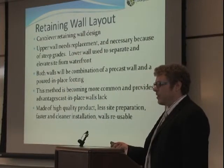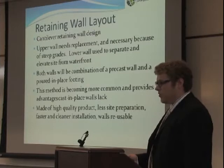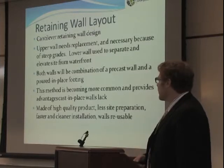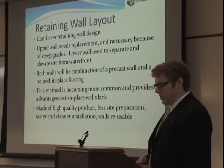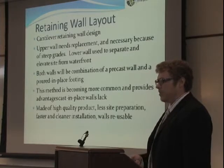The upper wall that exists needs to be replaced, and the upper wall will also be necessary because of the steep grades in the site. The lower wall will be used to separate and elevate the site from the waterfront.